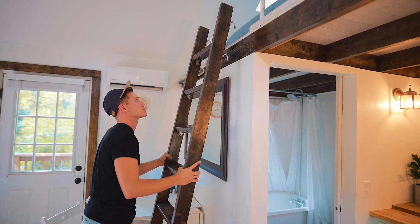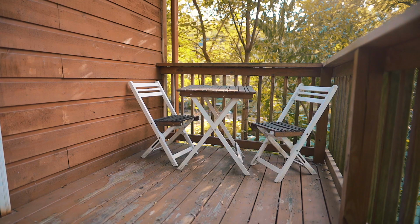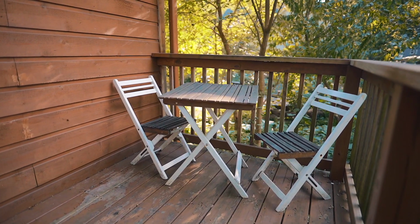hear whatever's outside. It's not too hard to get up and down from this loft. The ladder's pretty large for what it is, and whenever you're done using the ladder, you can just hook it right back to where it was, and that eliminates a lot of the space that the ladder uses, which I think is great. And lastly, they do have a little deck on the back side of this tiny home, and I think that's a really nice touch.